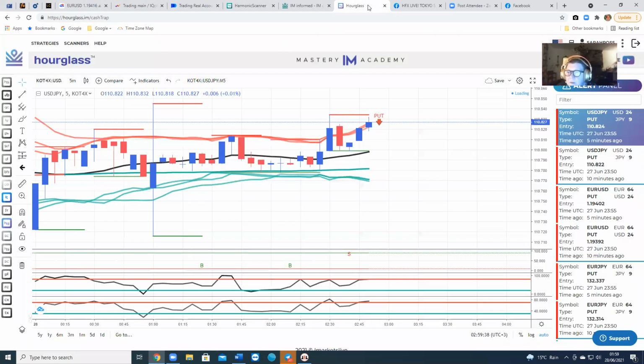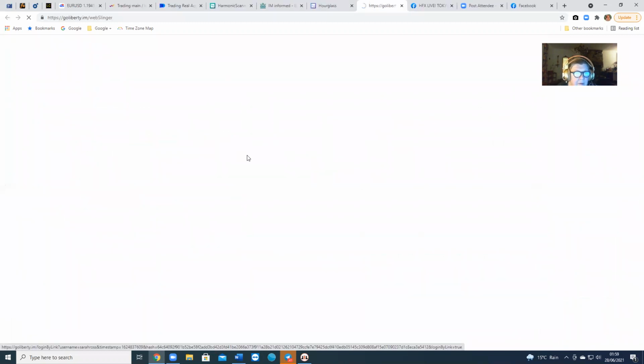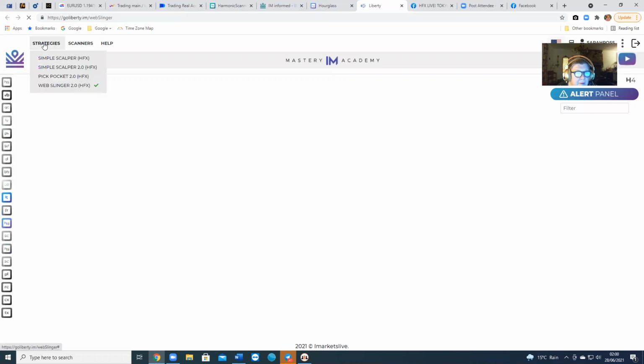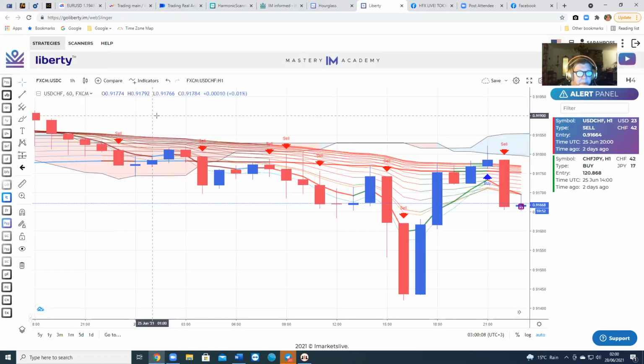So we'll come over to our CASHTRAP, and also we've got other strategies and scanners here. This is CASHTRAP. These scanners, there's Liberty. Now there's two simple scalpers. Simple scalper is for a consolidating market, which normally is Tokyo. And then you've got pickpocket for an expanding market, which would be more like the session moving into London as Tokyo comes out of London, into London, and web slinger for a trending market, either going up or down.